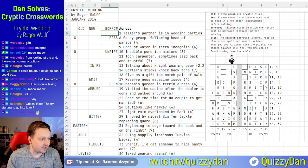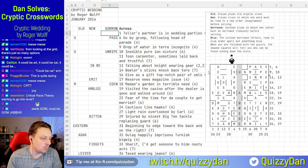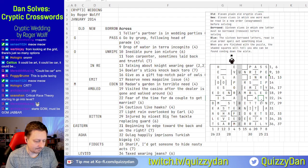Right, 1 across. Teller's partner is in wedding parties. It's not going to be a borrowed. It might be an anagram though, but it's most likely just a normal one. So pen could go here. Is in wedding parties. Okay. What I'm going to do is I didn't put rental in.